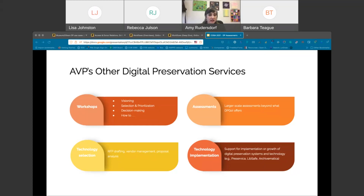We also help with technology selection. I'm working on a project right now where I'm helping an organization to select a digital preservation software tool. So that's the kind of thing we can do. We can write RFPs for you. I know nobody wants to write an RFP. I love it. I love writing RFPs. I might be the only person on earth. We can help with vendor management, proposal analysis, anything related to that.